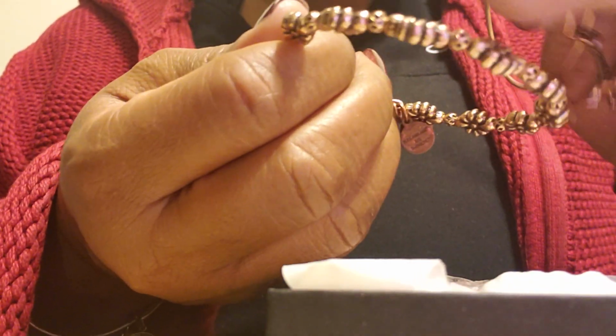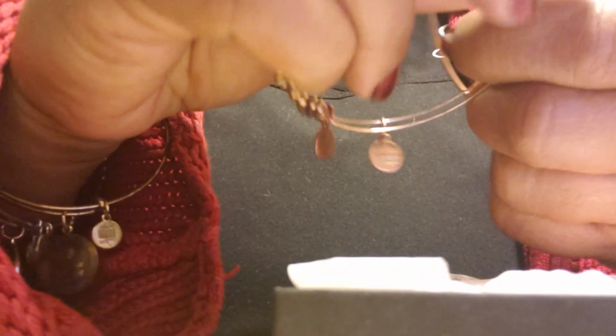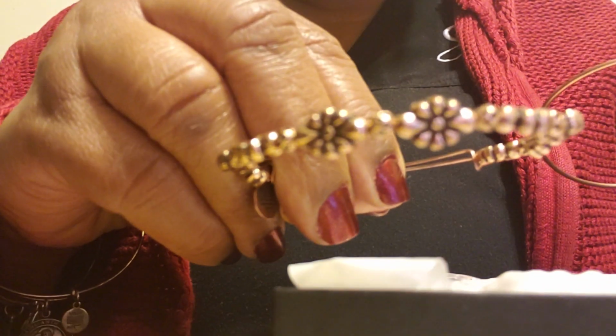This one was the Paris set. I believe there were 4 pieces. I had to order some pieces, and some pieces I got from Rogers. The only thing I don't like about this is these pieces turn. You can never have them just flat on your arm, and that's the only thing I hate. I wish that they were flat.